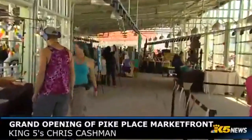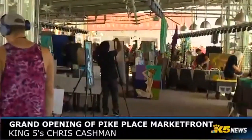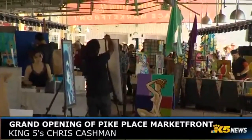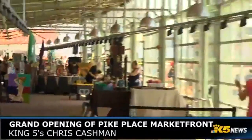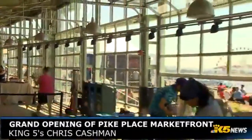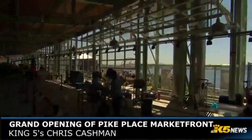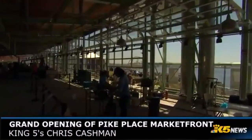Yeah, so this is called the new pavilion on the MarketFront. As you can see, we have space for more farmers and artists to set up here every day. It's got retractable glass garage doors, so we still get the great view of Puget Sound. But really, depending on the climate, wind, rain, sunshine, this place is fully functional.